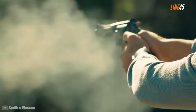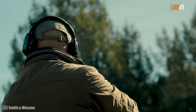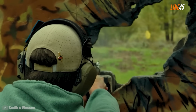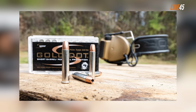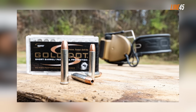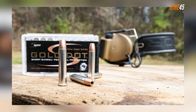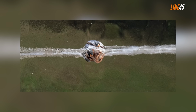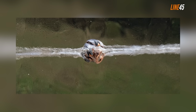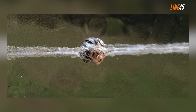From a short-barreled defensive revolver, .22 Magnum loads can still hit between 1,000 and 1,300 feet per second. Ballistic gel tests have shown that rounds like the 40-grain Gold Dot will penetrate 12 to 14 inches, even through heavy clothing, which puts it in line with the FBI's accepted standards. Expansion is modest, but penetration is reliable and consistent, which is critical in a defensive scenario.